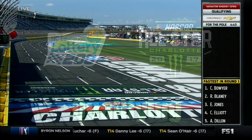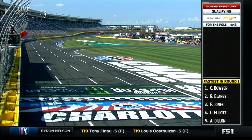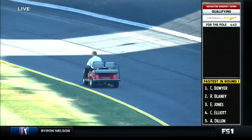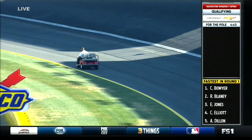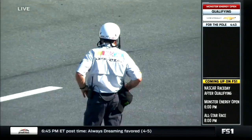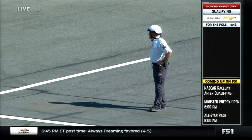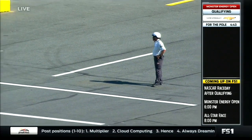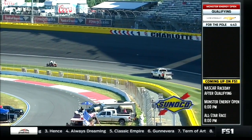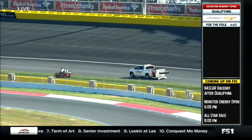Oh, no. They began the session. It's 5 minutes long, and now they have red flagged it. A golf cart has wandered onto the racetrack. I've seen down in turn one. I think he's just on a little casual ride. Oh, he's trying to find some shade. That's not from Rocky River over across the road down the boulevard there. No, I don't think so. The 18-hole course. I believe that is one of the track vehicles. And they are in hot pursuit. They're going to get him. He said, I think I might be in trouble here.